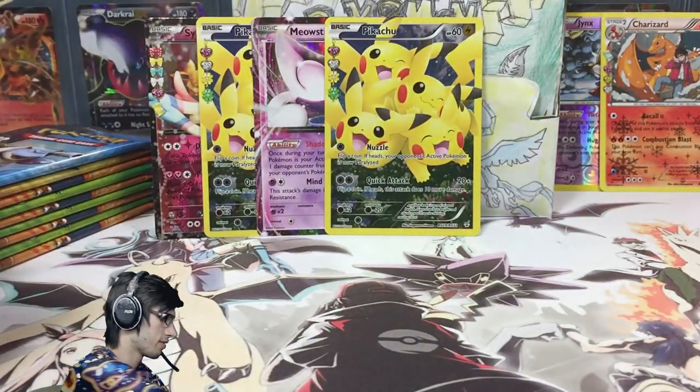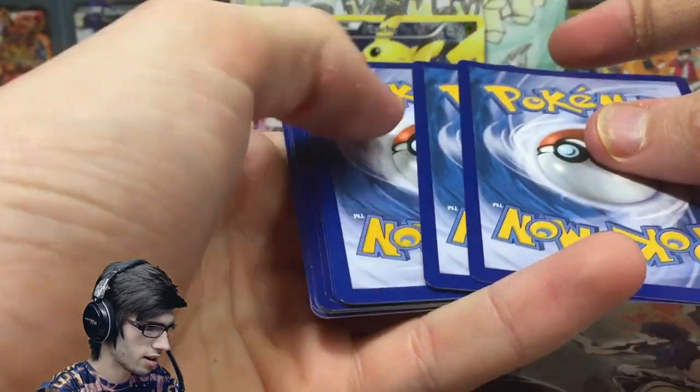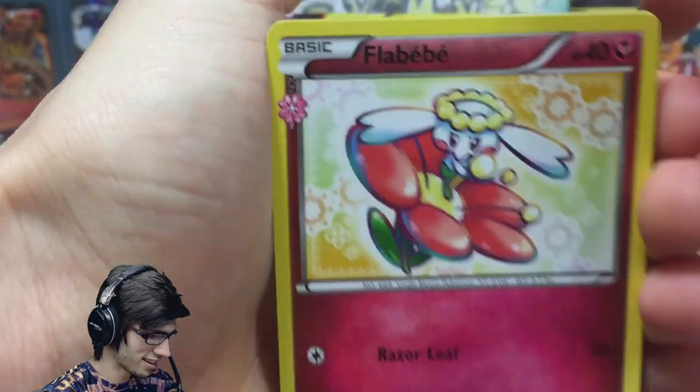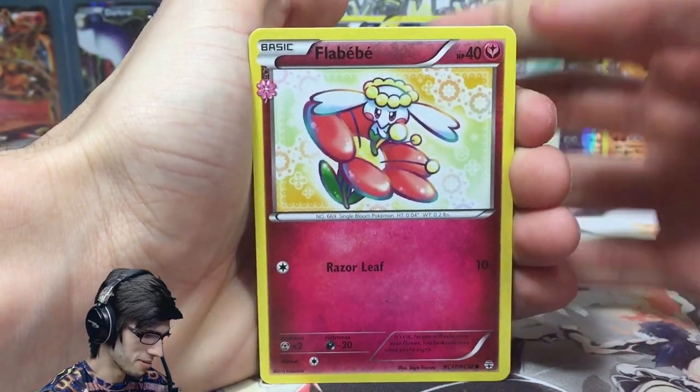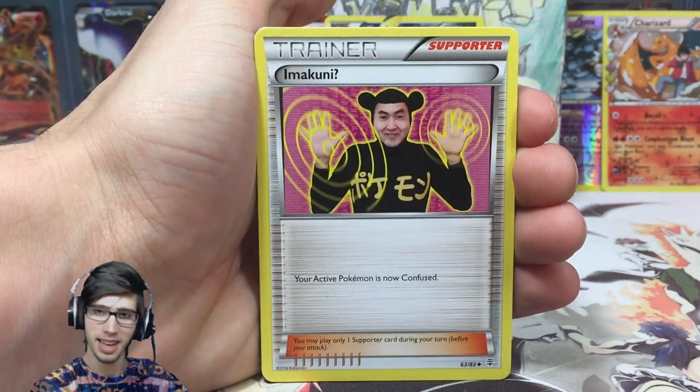Venusaur. So this pack is shredding for me as well. There we go. Slide you out. Okay, so let's see. The hunt is on. We got to keep the hype, because we need to make sure we've got those positive vibes when we get something good.